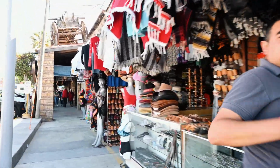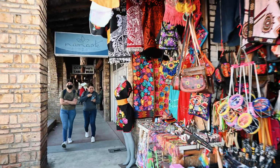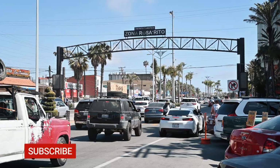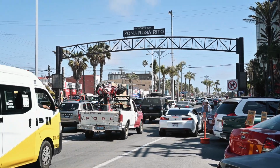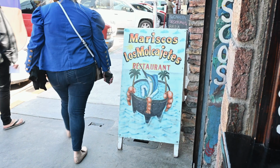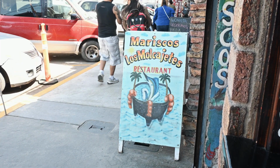I was getting a little hungry after walking a little bit, and I started looking for a restaurant. And I came across this really nice seafood restaurant. Then I just stopped by this restaurant.